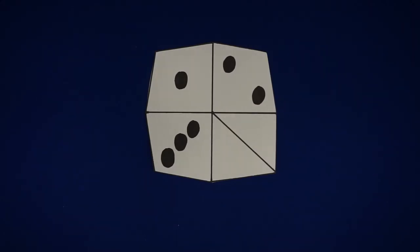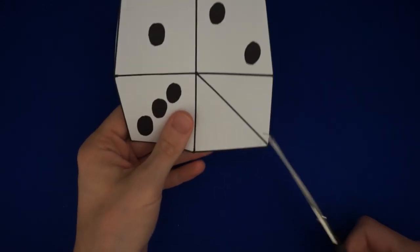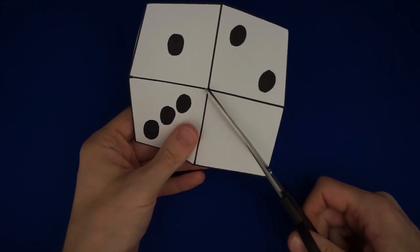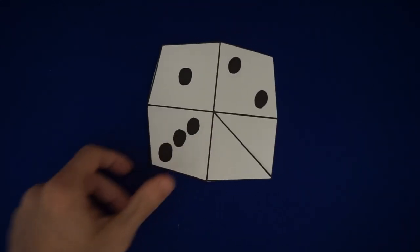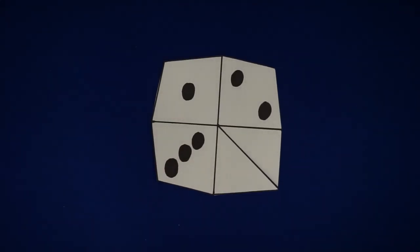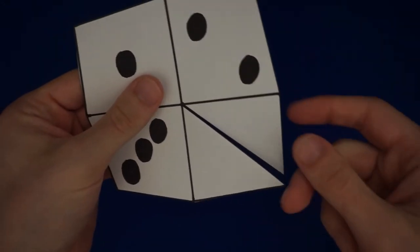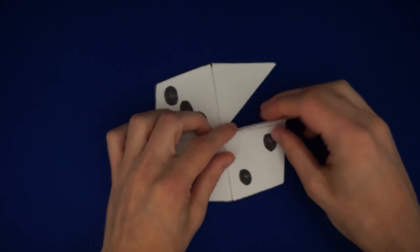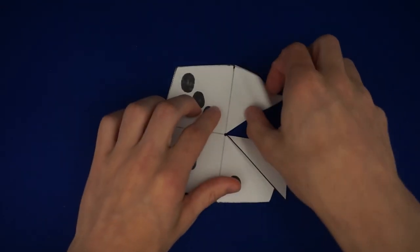And once you've cut it out, you're going to cut again down this line. It's a real easy template to print out and cut. It's actually one of the easier illusions you can make tonight. And once you have cut it out, you're going to make a few folds. Now the first fold is you're going to pick it up. You're going to take this little triangle and fold it back on itself. Like so. And do the same with this triangle.